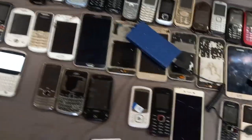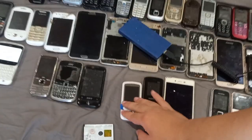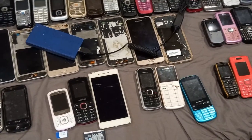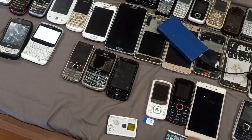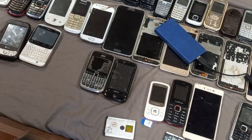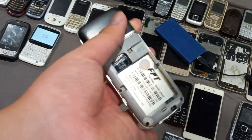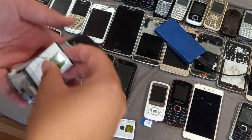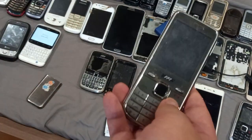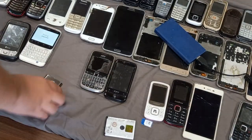Now onto the kind of unbranded ones. These are the Vietnamese phones. And so yeah, these are Vietnamese brands. Let's start with the FPT, because I made it to one of the schools that is from FPT. The FPT B500, a clone of the Nokia 6700, works.